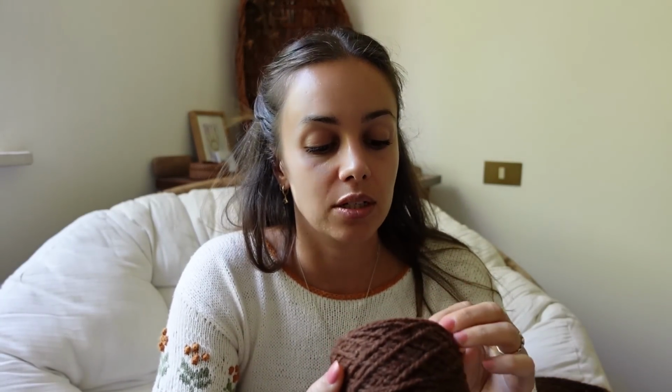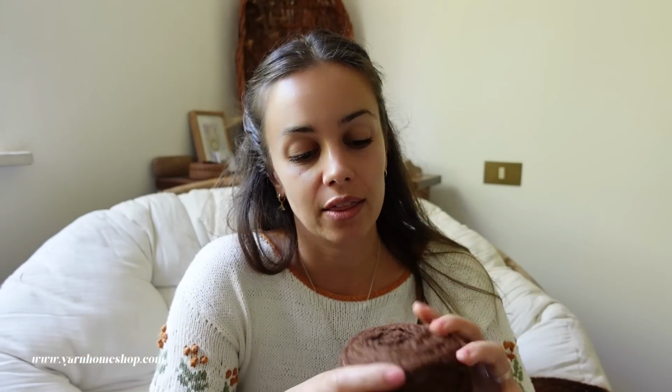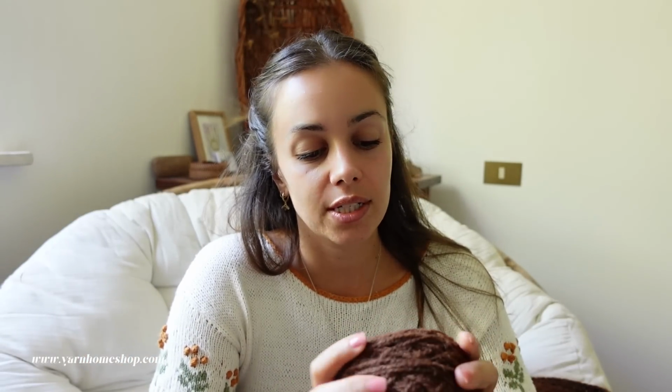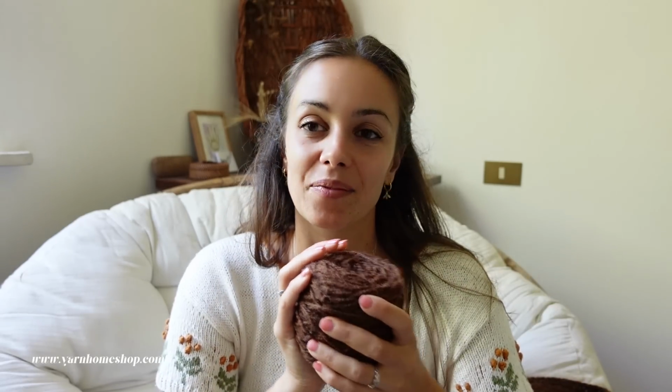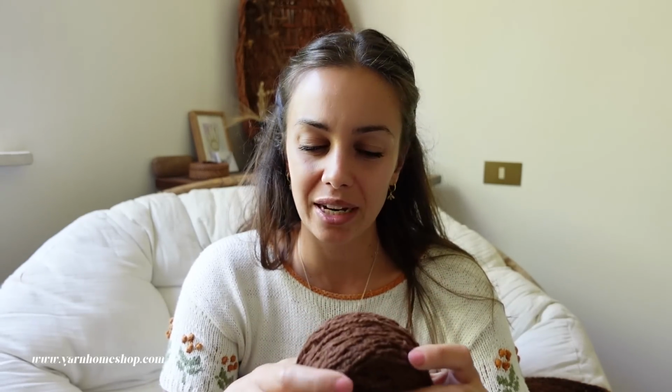This yarn, I bought it from a website. It was an Etsy shop at that time, but now they created a website, and it's called Yarn Home. They have such rustic and beautiful yarns, and they're all kind of non-superwash, I would say, yarns, and very affordable. It's a little family-owned business, I believe, called Yarn Home, and based in Lithuania, I believe, but not 100% sure.